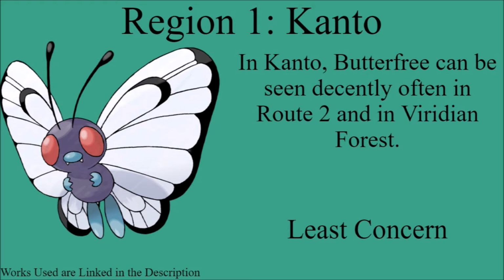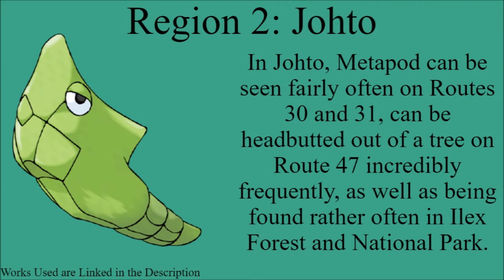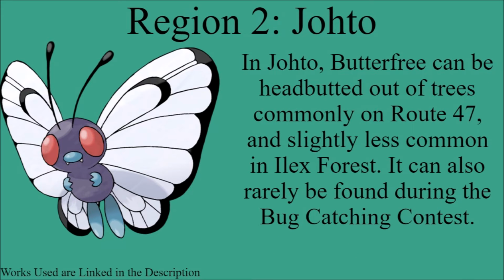Moving on to Johto, Caterpie can be seen incredibly commonly on routes 30 and 31, as well as in Ilex Forest and the National Park. Moving on to Metapod, in Johto, Metapod can be seen fairly often on routes 30 and 31, can be headbutted out of a tree on Route 47 incredibly frequently, as well as being found rather often in Ilex Forest and National Park. As for Butterfree, in Johto, Butterfree can be headbutted out of trees commonly in Route 47, and slightly less common in Ilex Forest.